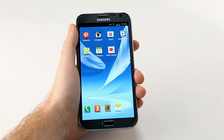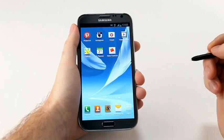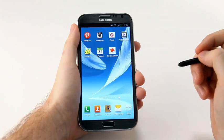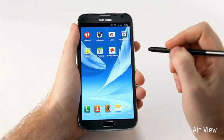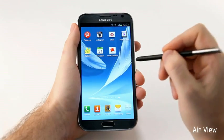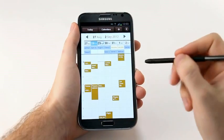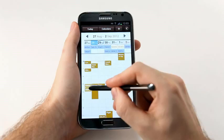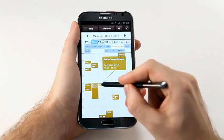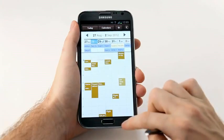Being productive with the Galaxy Note 2 is also even easier and more intuitive. A lot of this is due to our enhanced S Pen. We've introduced a new feature called Air View, where I can bring my S Pen over the screen and hover to preview content without having to open it. Let me show you here in S Planner. I can look at my schedule, and without having to open any appointment, I can hover over to get a preview of what's happening.